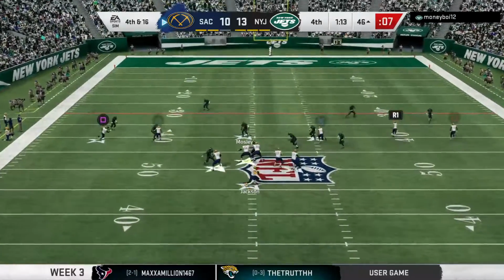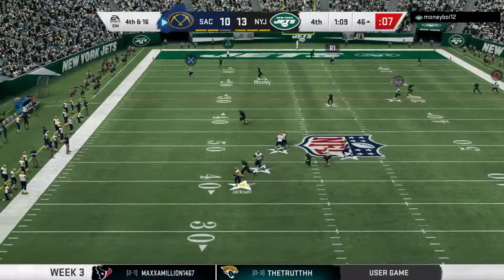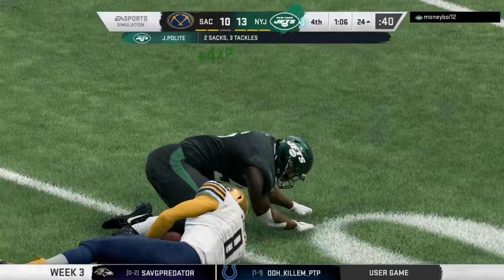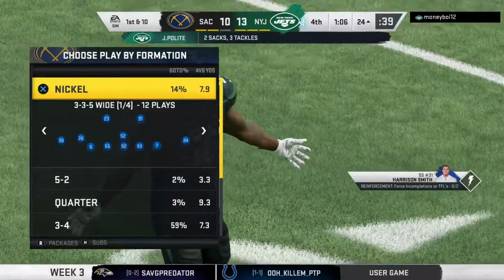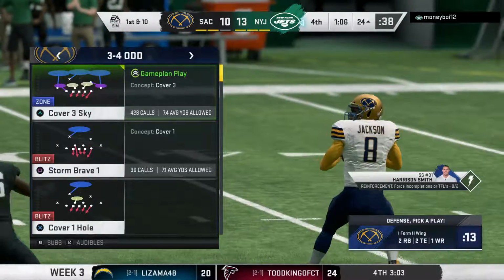They're going on 4th down. It's Jackson. Buying time to his left, and he can't get a throw away. He's taken down by Ja'Kai Polite. And it'll be a turnover on downs.